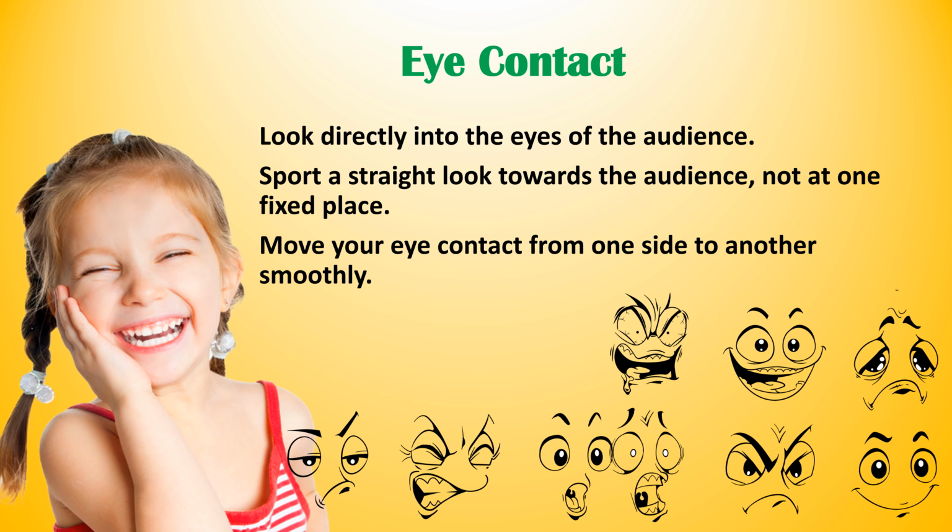Avoid staring at one person the whole entire time. The formula is one thought, one look. Create a feeling of connecting with the audience. That is the most important aspect of your presentation. Have a glance at one person or segment of the audience, and then move on to the next person or segment of the audience. Alright, I hope that was easy.